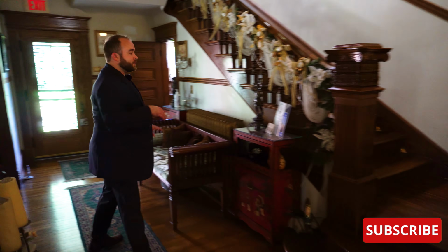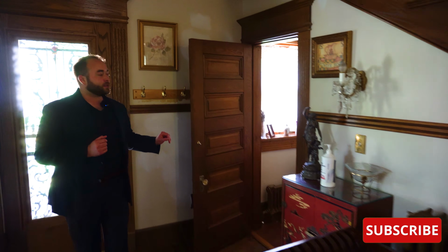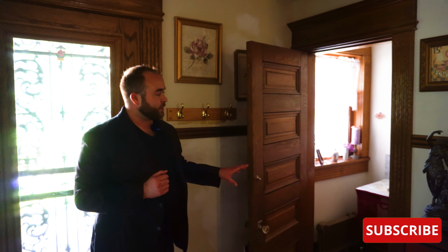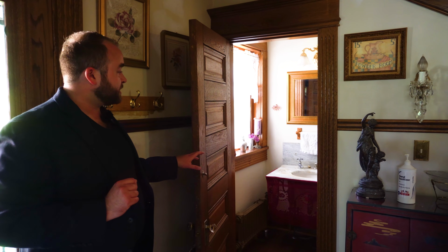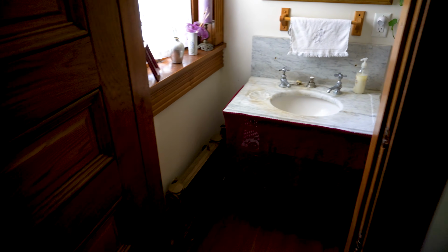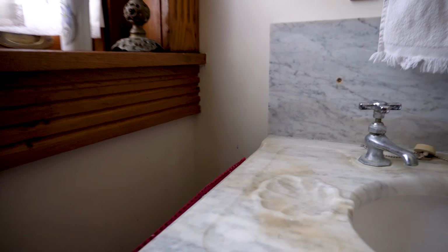Now, walking this way past the stairs in the stair hall, we come to a powder room. And this powder room did not originally have a toilet in it. However, the vanity is original to the house, and we can see a built-in soap dish in a shell pattern. So it is thought that this powder room was originally here as a mudroom instead of a bathroom.